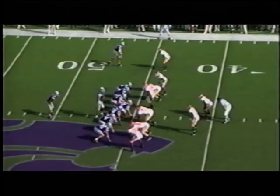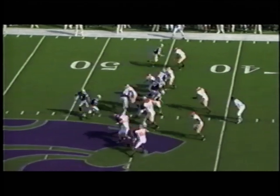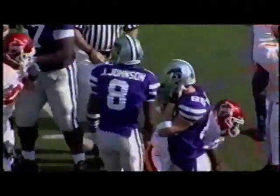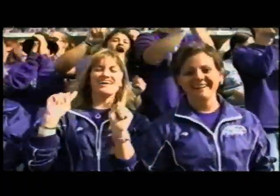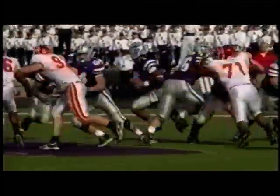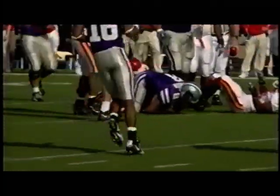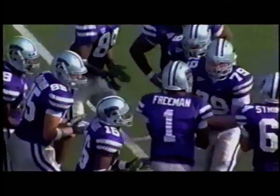Second and 10, Cats from the 45 of Iowa State. Up under center is Freeman. Quick handoff, and this is Johnson at the 40 and spins down close to another first down, just shy of the 35-yard line. Kansas State will be looking at very short yardage on third down here as Caleb Berg from the secondary comes up and makes the stop. Very, very nice run by James Johnson, who was terrific last week against Missouri in defeat. 20 carries, 127 yards, and a touchdown, averaging 6.3.